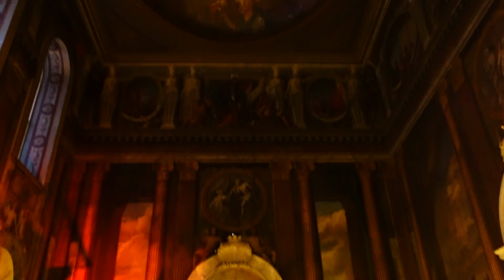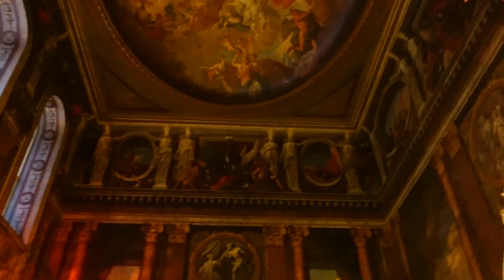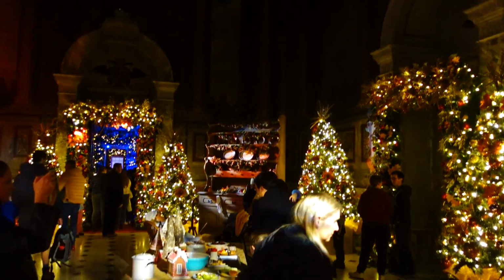Can't really see it, it's so dark up there. Well, you can see it on the camera better than you can in real life. It's sort of all the painting, absolutely beautiful, and then everything decorated for Christmas.